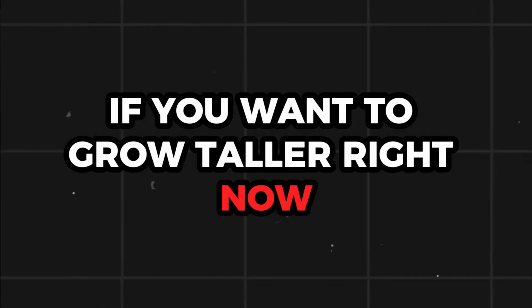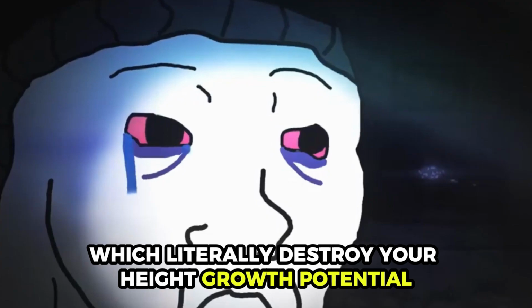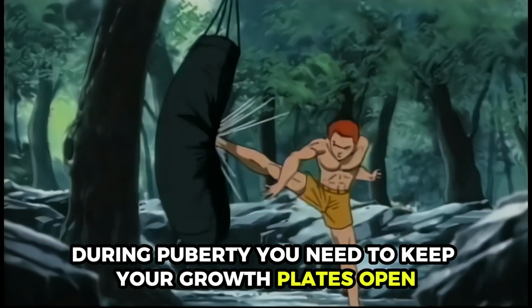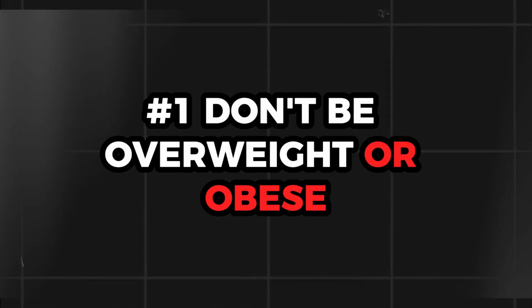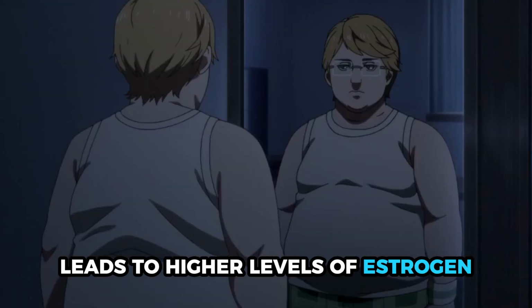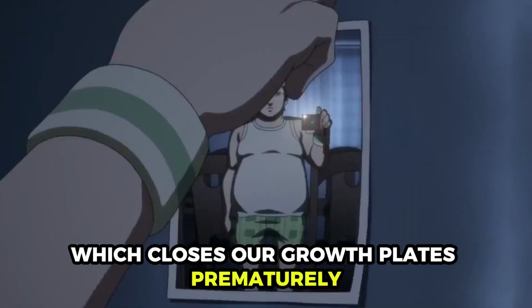If you want to grow taller right now, then make sure you avoid these common mistakes which literally destroy your height growth potential. During puberty, you need to keep your growth plates open for as long as you possibly can. So number 1, don't be overweight or obese. Having a high body fat percentage leads to higher levels of estrogen hormone in our body, which closes our growth plates prematurely.